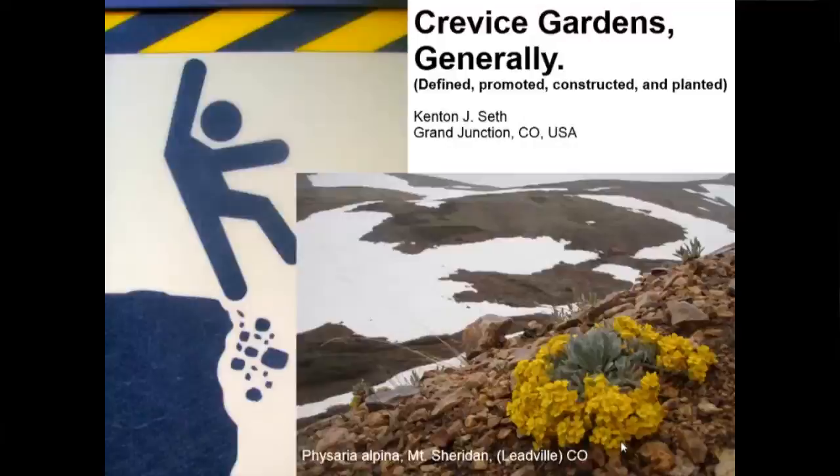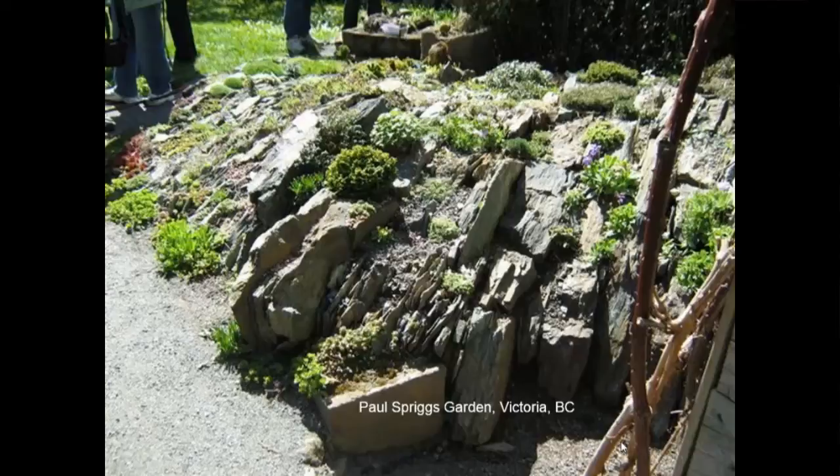And a crevice garden can take on many, many forms. It's really a concept that we can build into a formula, but that formula can be expressed in so many different ways. The first one I ever saw was Paul Spriggs' place in Victoria, which is a low moundy thing that's absolutely gorgeous. It's totally beautiful.